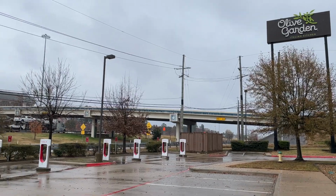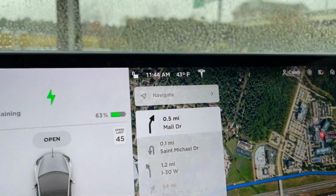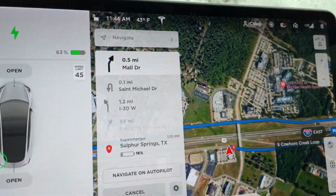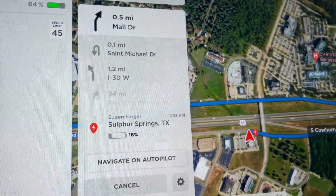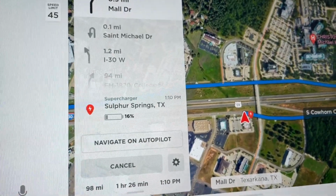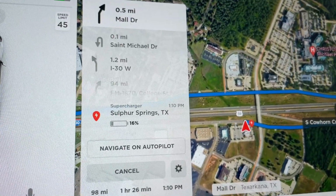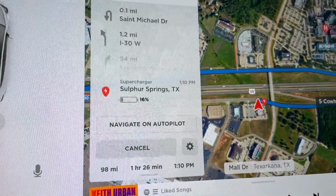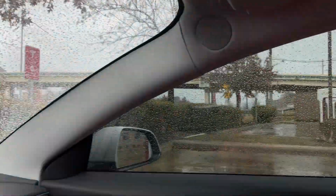This is at an Olive Garden, so I hope they let me go inside and use the bathroom. We'll see. I've literally only been here for a few minutes, and it's already telling me that I can get going. But because it's 43 degrees and it's raining, I don't think 16% is enough buffer, so I think I'm going to let it get up to about 30% buffer, so maybe 15% more here to see. But yeah, it started raining, and the very nice people at Olive Garden let me use their restroom, so this is a pretty good supercharger stop.